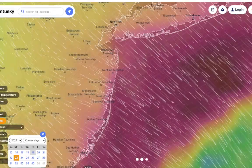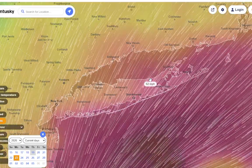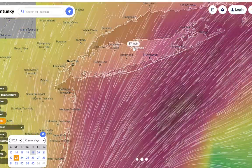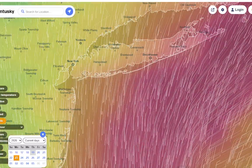Monday, still dealing with some strong winds even on Monday. Take a look at Long Island here. 63 miles an hour, 58 miles an hour. These wind gusts are pretty insane here. Look at that. This would be a pretty bad storm if the GFS was right.